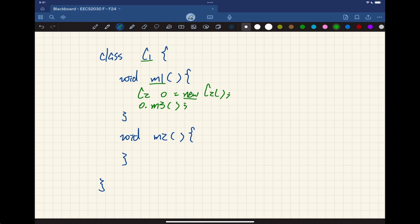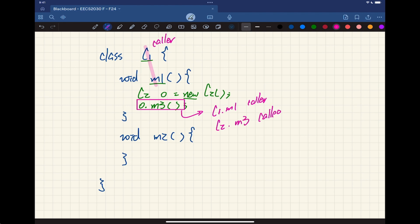So now in this context over here, you can see C1.m1 is the caller. As far as this line is concerned. Okay, as far as this method call is concerned, C1.m1 is the caller, whereas C2.m3 is the callee. Are we okay with this? It's m3 actually, because you can see we are calling m3 over here, right? And m3 is actually a method from C2. So that's why I'm saying that's a callee, right? It's a slightly different name from the example we talked about.